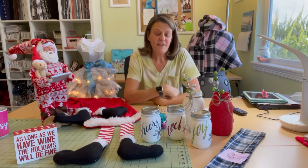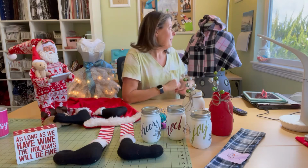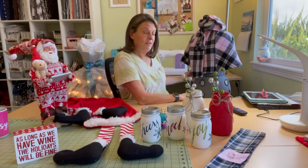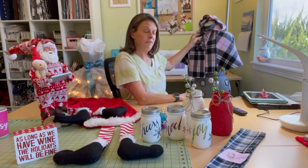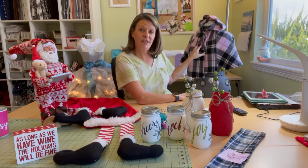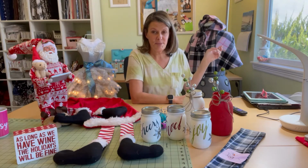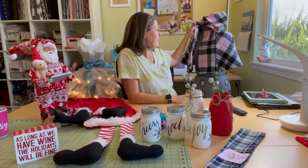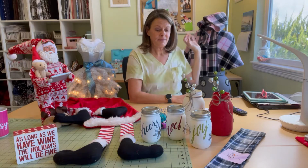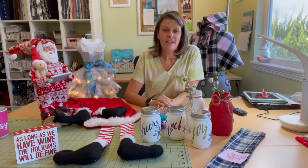I just brought some stuff out to show what I was working on this week. I finally finished two of these kid ponchos. I actually have to sew on these little flowers here. I do have a video out showing the step-by-step of these ponchos. They're so cute. They've got little hoods, they've got snaps on them, and I'm going to be selling those at my craft fair in 2 weeks, finally.